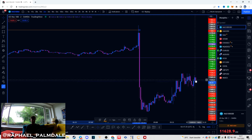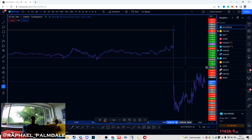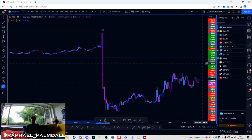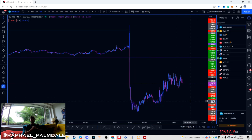But for now it's still pulling back, so I'm not interested in a sell at that moment. But maybe later on we're gonna see some signs of reversal. Let's give it a little bit more movement to the upside, and then I would look out for reversal and see if Nasdaq wants to come down again. Let's see, guys.